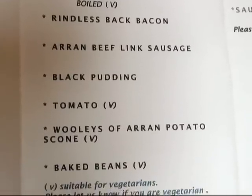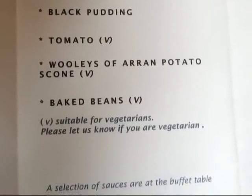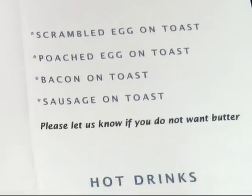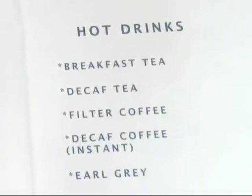Note that the items followed by the letter V in brackets are suitable for vegetarians, people who don't eat meat or fish. We've already talked about scrambled eggs and boiled eggs, and you can also have poached eggs. A poached egg is an egg which is cracked open and cooked in boiling water.